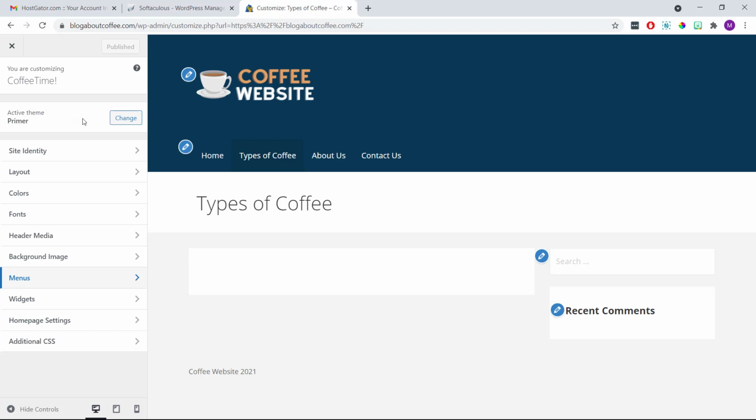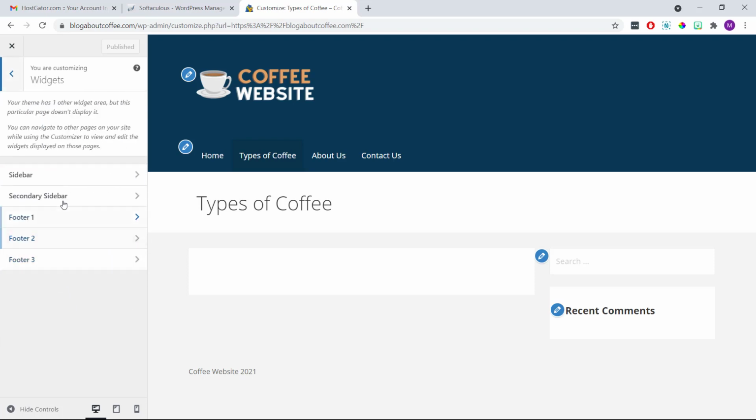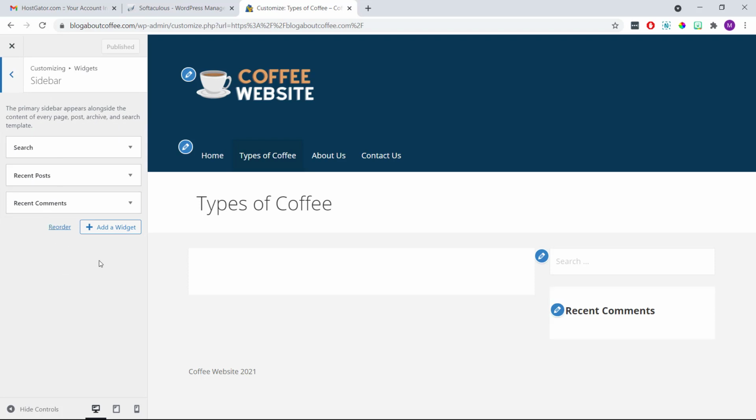Then the next thing we're going to click into here on the left is widgets. Then if we click sidebar, this is where we can change the sidebar, which is this part that runs down the right hand side of our website. And we'll see these different sections on the left match up with the different blocks in our sidebar on the right. So on the left we have search, recent posts, and recent comments. And then on the right, we have this search bar and recent comments. Now the recent posts block isn't here, but that's only because we don't have any blog posts.